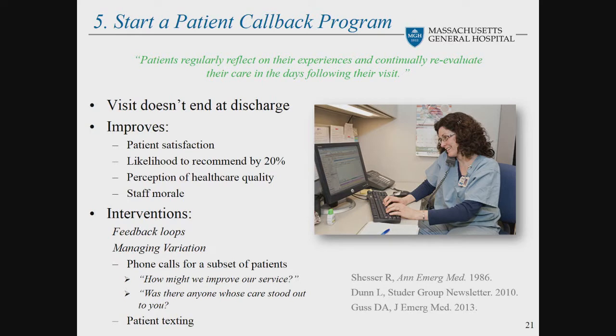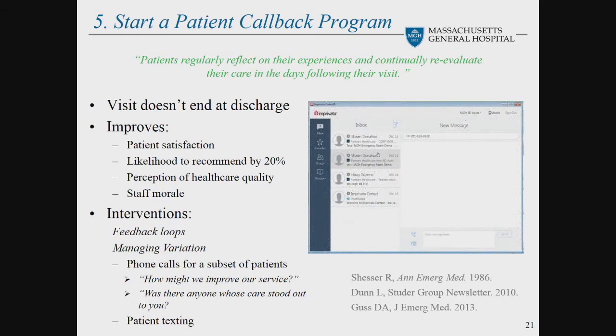And then finally, for those of you that use Epic, there's a collection of various functionalities, some coming out in 2018 for communicating with patients, but there's also off-the-shelf texting apps that you can get if you don't have the ability to have a physical person calling your patient. You can consider using a system like this to text your patient and then perhaps get some feedback that way, and also make that contact that helps the patient understand how much you really care about them and their follow-up.